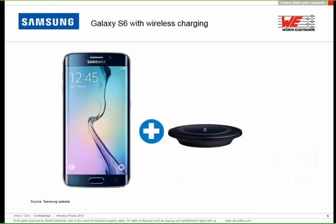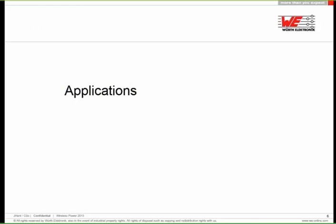And coming to the smartphones, the other, let me say, impressive announcement was that the new Galaxy S6 and S6 Edge have also integrated wireless power charging capabilities. I don't know how it is in the US, but in Germany, where I live, the TV spots from Samsung, they are highlighting this feature. And this leads us to the applications.